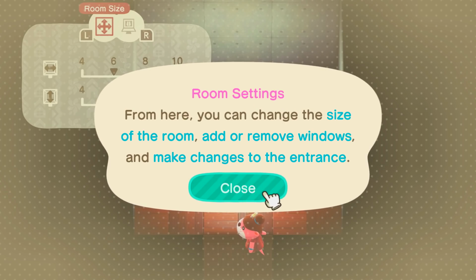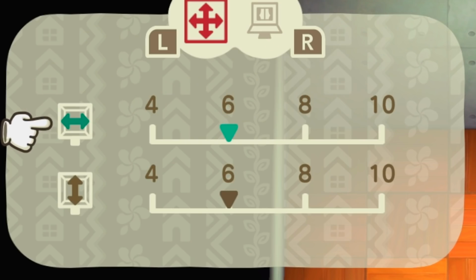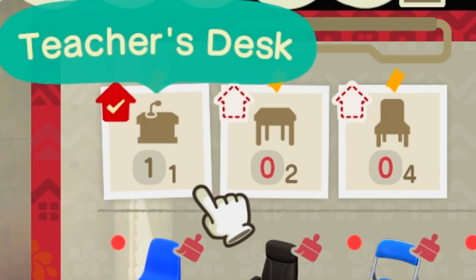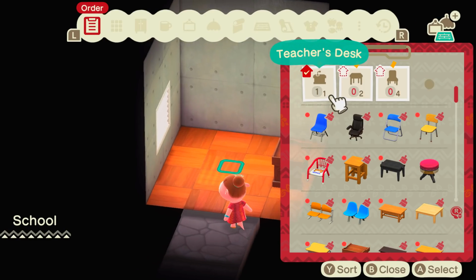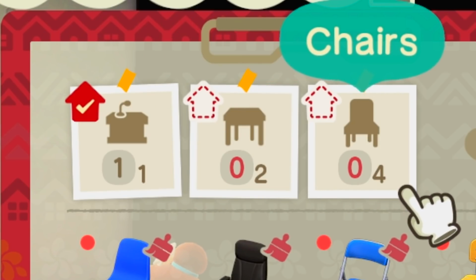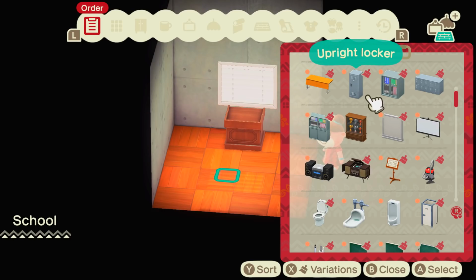Fortunately, we've learned a new trick that can actually change the size of any room. I think that might work even better. So we only need one teacher's desk, and evidently we already have one with the podium. And now we just need 2 desks and 4 chairs. But let's be real, schools need all kinds of things too.